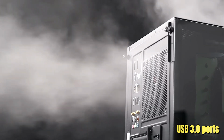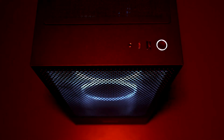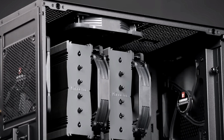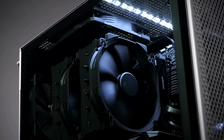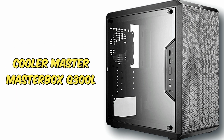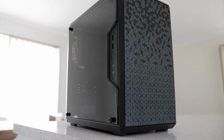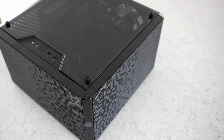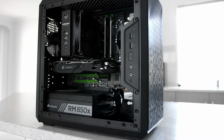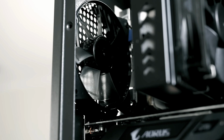Equipped with USB 3.0 ports and support for multiple cooling configurations, this case is ready to accommodate your gaming needs. Upgrade your battle station with the NZXT H5 Flow Compact and experience gaming like never before. Cooler Master Box Q300L. In the realm of PC cases, the Cooler Master Box Q300L is a standout choice for enthusiasts seeking both style and performance. This case boasts a sleek design with a transparent side panel, allowing you to showcase your high-performance components in all their glory.